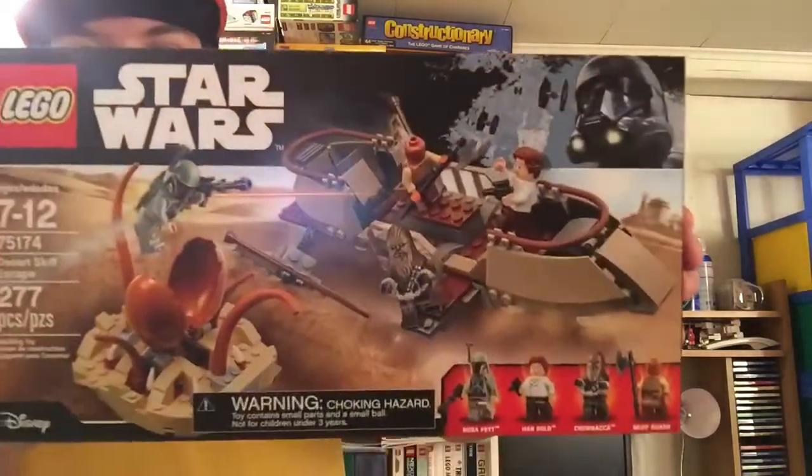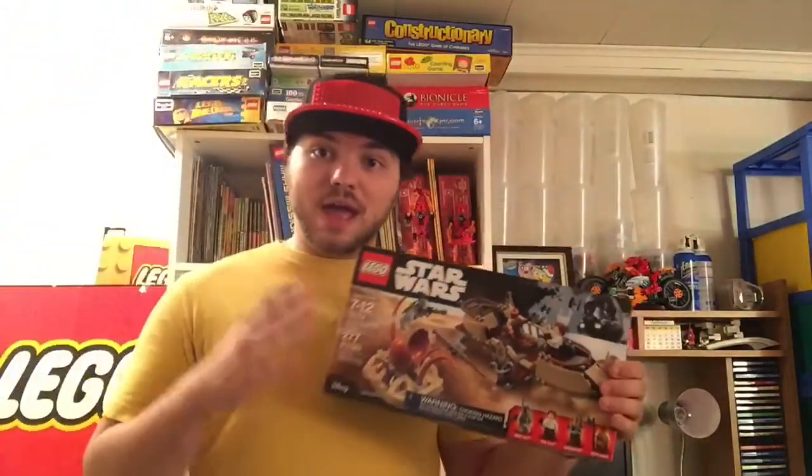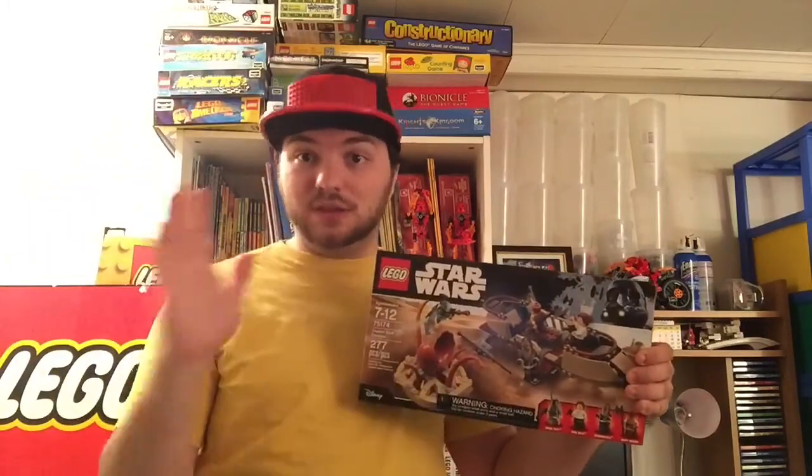So that's not that bad, and it does have some really good looking figures, a good update on the Desert Skiff. I do have previous versions of it. I don't remember if they're all built or if the pieces are gathered, because I do have the original one, but if I get those other ones together, I may do a comparison with this in its own video separate from the review.